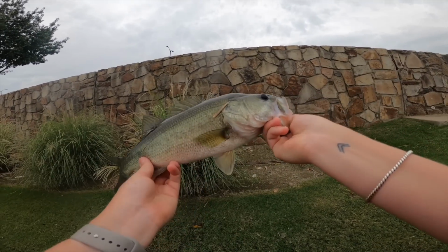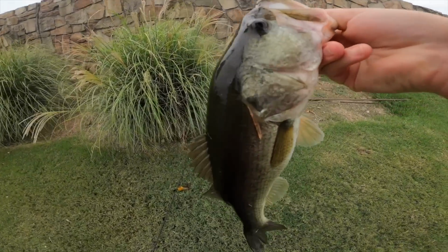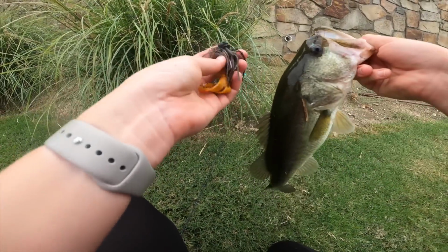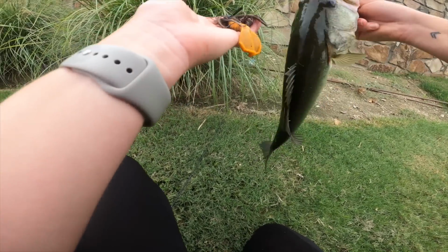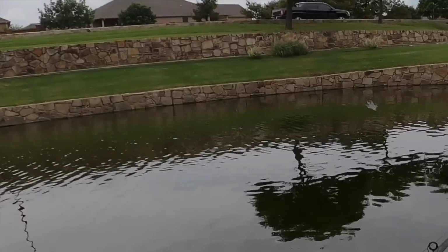I was changing it up because this pond is just about as grassy as the other one that we were at. So this jig, I don't recall what size that jig head is, but it's not little. And it's going straight into the grass. And so anyways, I changed it up and I've been swimming it on my way back down this bank.